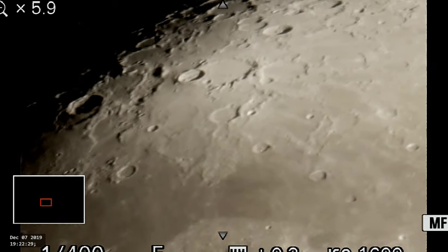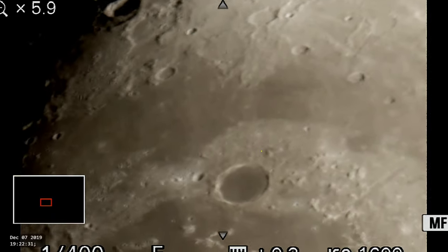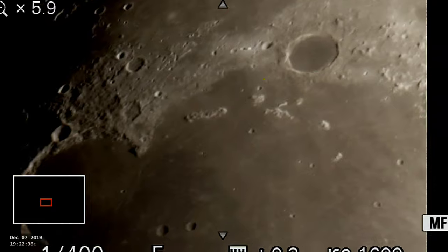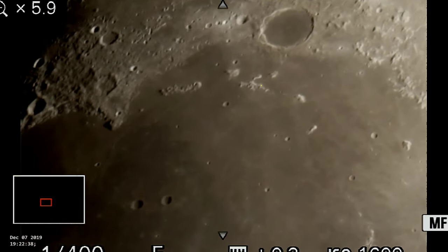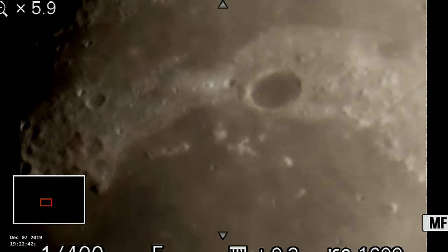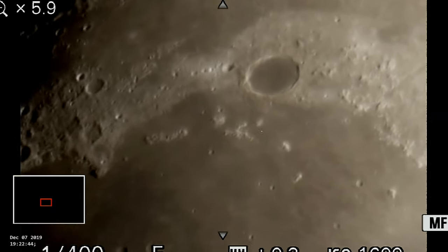This is up at Mare Frigoris, north of Mare Imbrium. I think that was Anaxagoras, Anaximander. All right, this is north of Mare Imbrium. We got Plato. Got Montes Teneriffe, Montes Pico, Mons Recti.